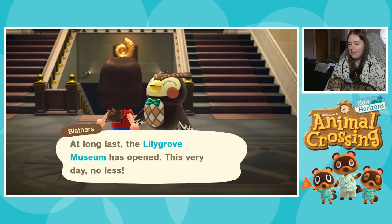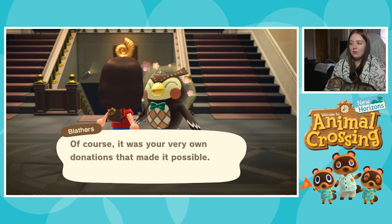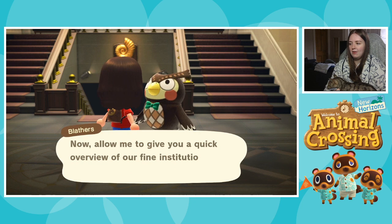At long last, the Lily Grove Museum has opened, this very day no less. An impressive feat of engineering, craftsmanship, and good old island ingenuity, is it not? Of course, it was your very own donations that made it possible. So to you I say, thank you. Now allow me to give you a quick overview of our fine institution's floor plan.